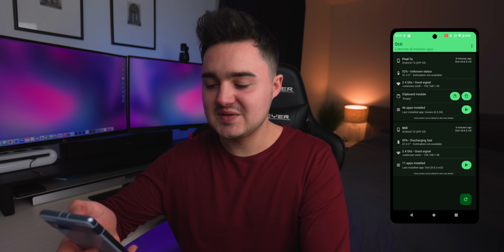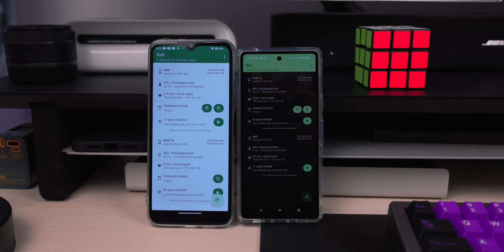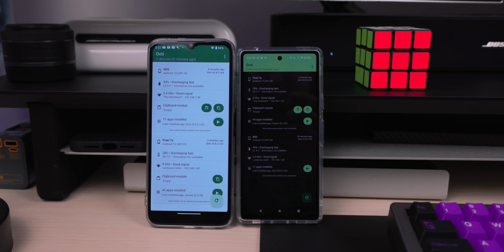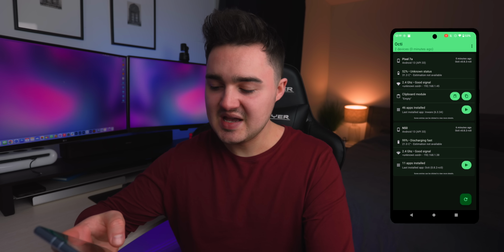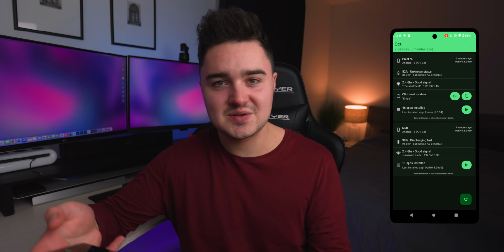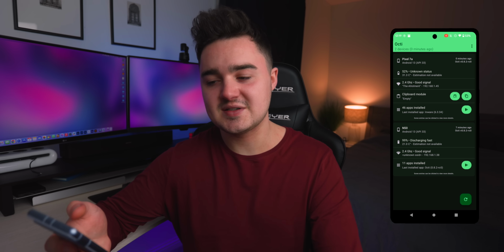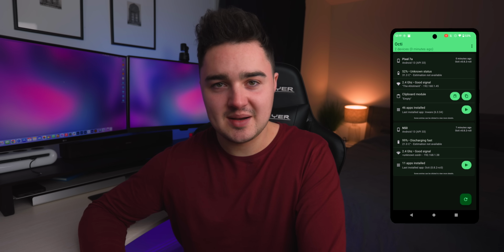In here I have my Pixel 7a. I also have this other phone, this budget phone, the N50. And so I can view the battery life of that phone. I can view the temperature of it. I can see whether it's connected to the Wi-Fi. I can also see the apps installed on that device. It's a pretty simple app, and it uses Google Drive to synchronize the information across. But yeah, I think it's definitely worth downloading. You can check it out. Link will be down below.